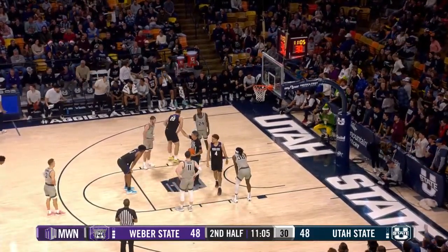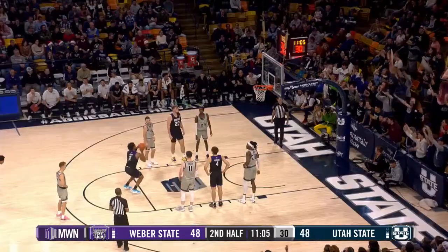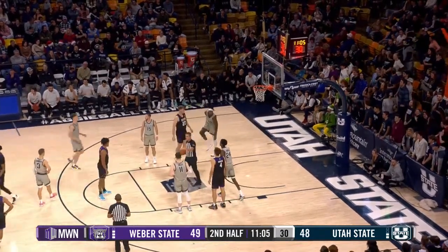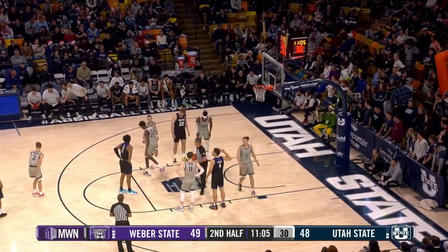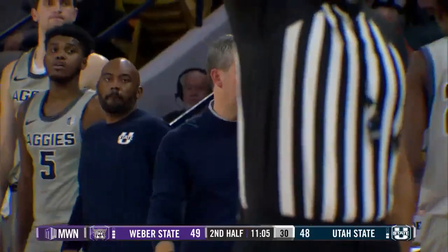Look also for Weber State right now, that first play that they ran against this lineup ended up screening, and Utah State is five-man switching. So look for them to take advantage of the five-man switching and try to pound the ball down to Chu or Jones or whoever gets the smaller guy on him. Jones makes the free throw, and Weber State has their first lead in this game since the 2-minute mark of the first half.